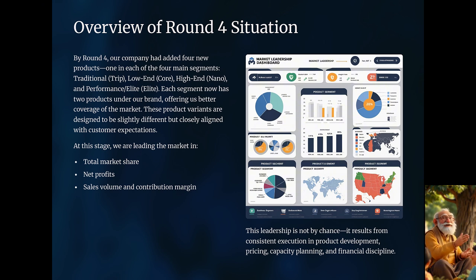At this stage, we are leading the market in total market share, net profits, sales volume, and contribution margin. This leadership is not by chance. It results from consistent execution in product development, pricing, capacity planning, and financial discipline.